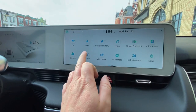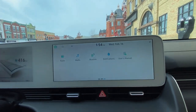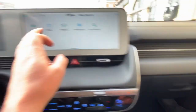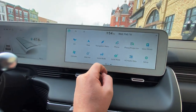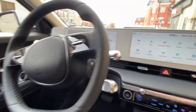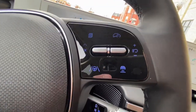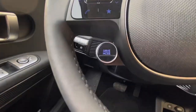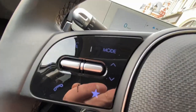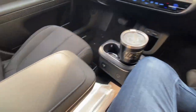Cool. Seat heaters, got all this stuff. Oh, you gotta go in to turn the seat heaters on. There's no door button, I don't think. I don't see any on here either. But you never know, I am pretty blind. Here's your buttons on here. Looks like we got lane assist, your drive modes, some different modes, phone call, Bluetooth. Pretty neat. All right, well, let's continue on, see what we can do.